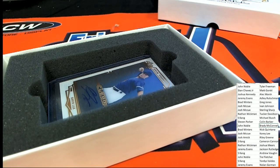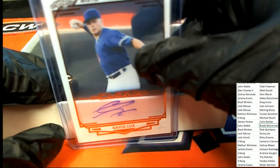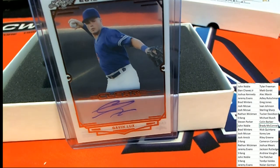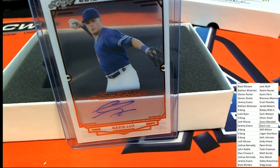What's it going to be? The final hit is a Gavin Lux rookie auto. Ho! We had 2 Lux autos in a row, back to back boxes, and Jeremy picks this one up. Boom!